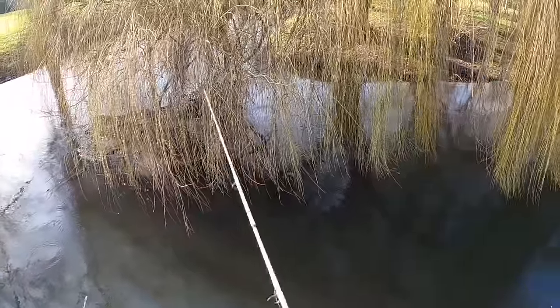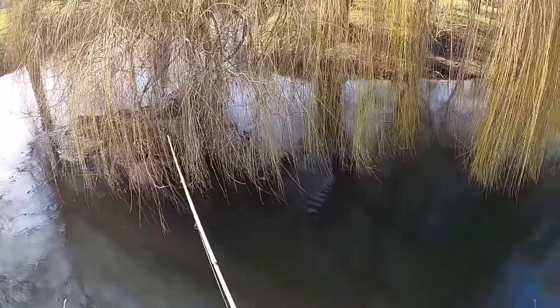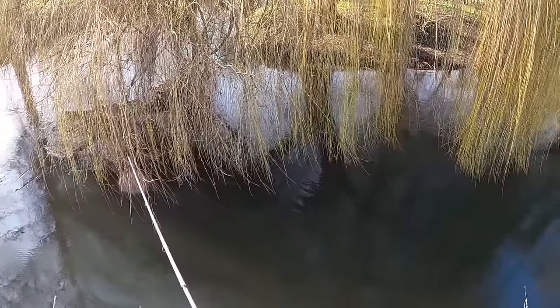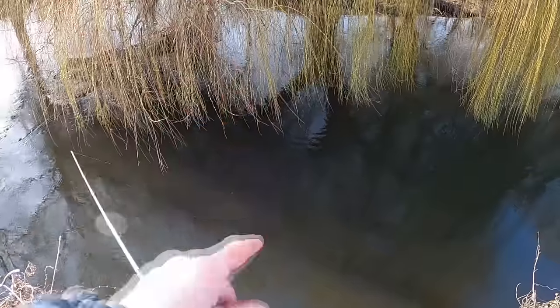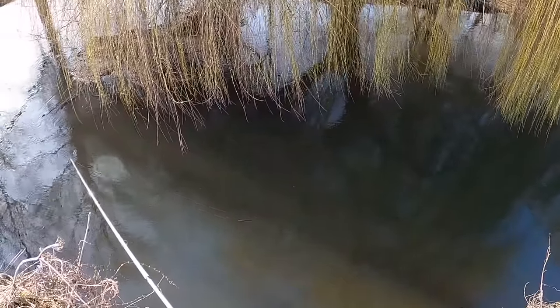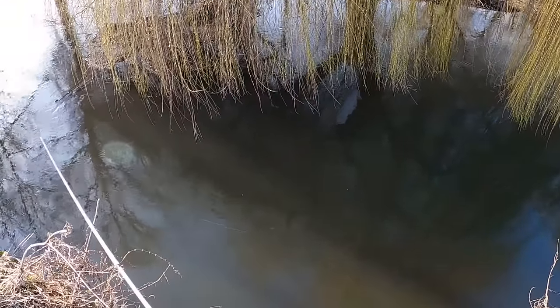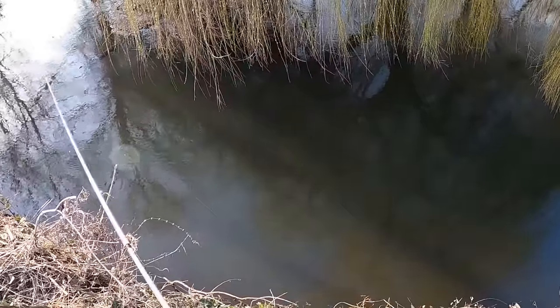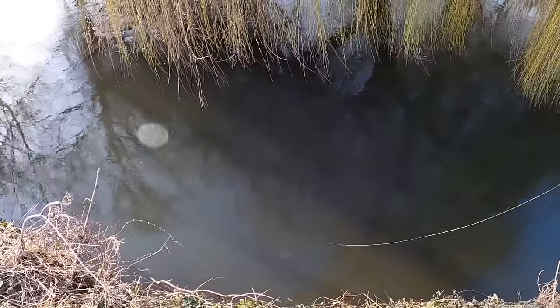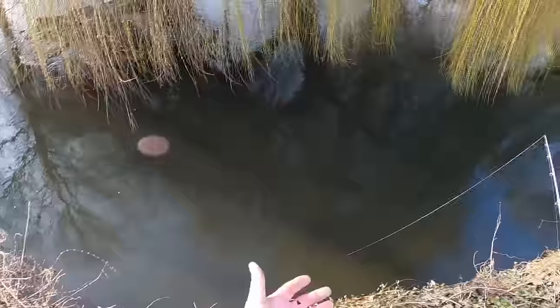Then we go again. That's not very deep. It looks a lot deeper than it is. Could just make the bait out down there. Don't be afraid to come tight into the bank, because very often a pike will lay right up underneath that bank. Not this bank, any bank.